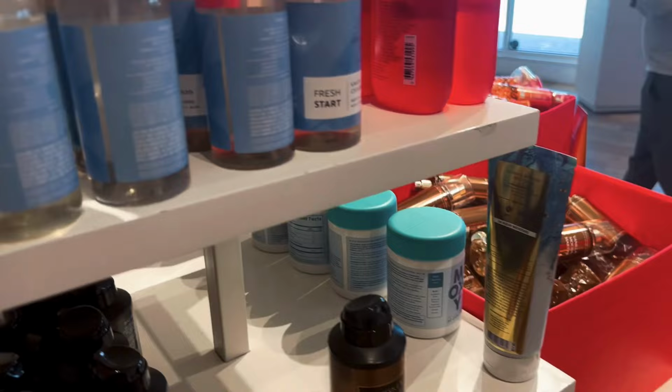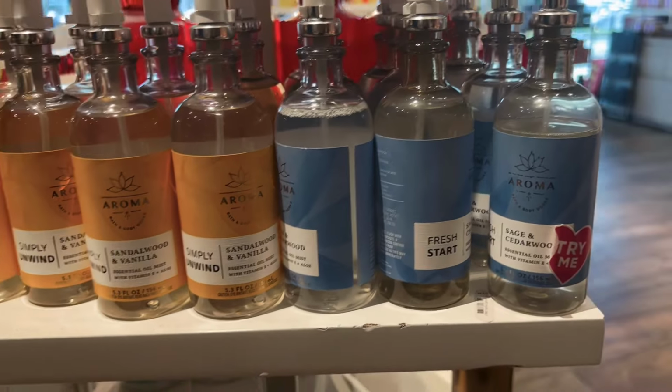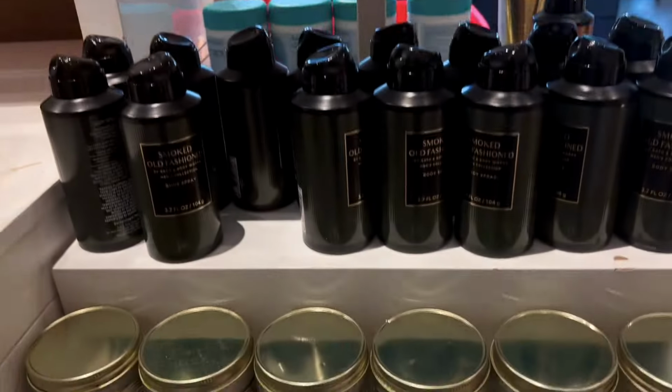Do you love shopping at Bath and Body Works? Now you can get rewarded. The My Bath and Body Works Rewards program is finally here. You earn points to redeem for free products.